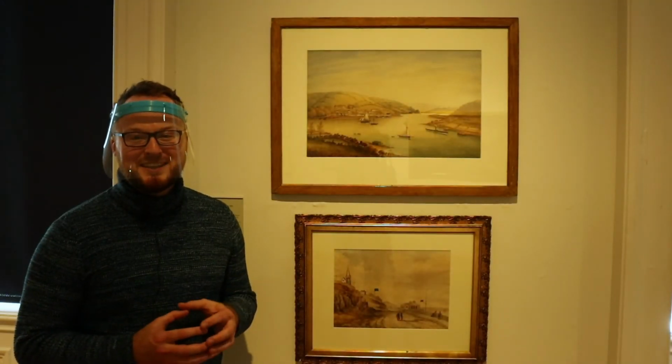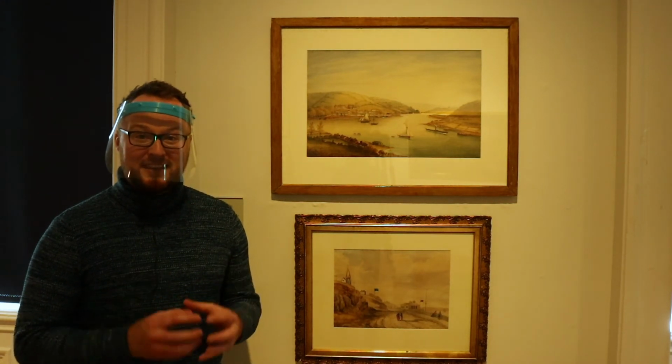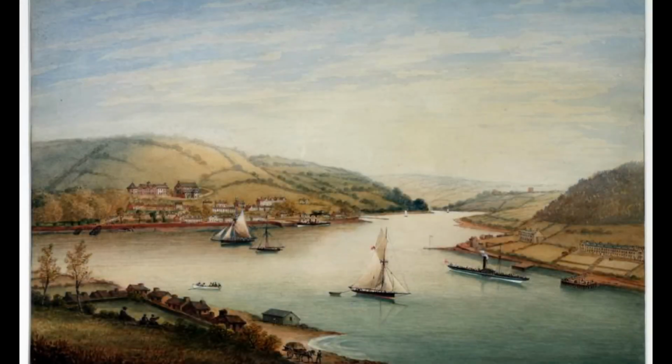The two images behind me speak of a really, really specific part of Cork Harbour's history, and that, of course, is its sailing history. Not necessarily commercial, but that of leisure. So the top image here is of Crosshaven, and the lower image is of Cove.